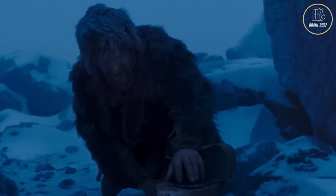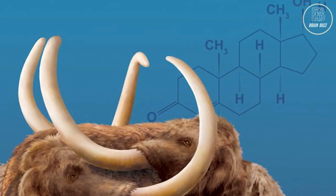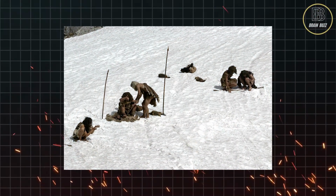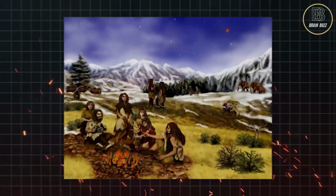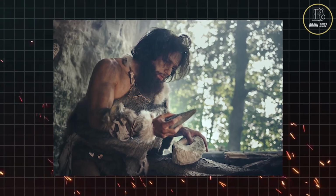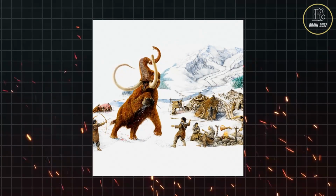DNA doesn't just stop at humans. It's helping us identify extinct species and decode their traits. For instance, DNA extracted from mammoth tusks has revealed genetic adaptations for surviving the Ice Age. Similarly, studies of saber-toothed tigers have provided insights into their hunting strategies and habitat preferences.